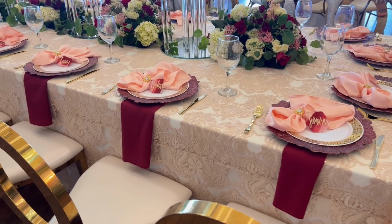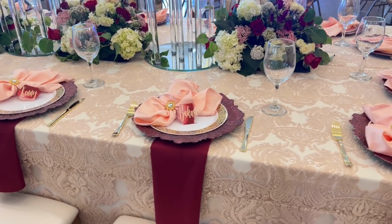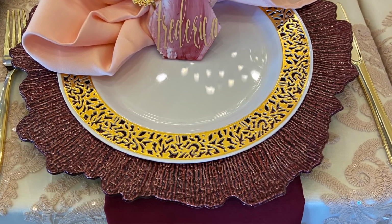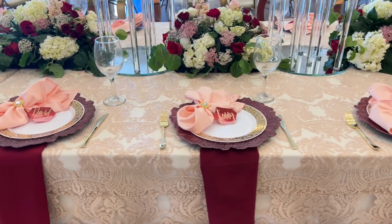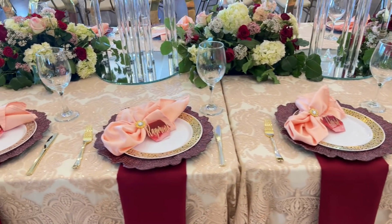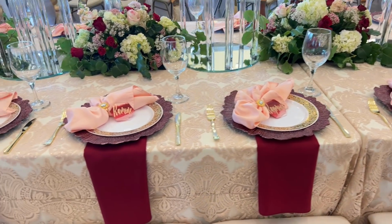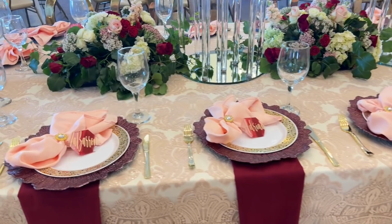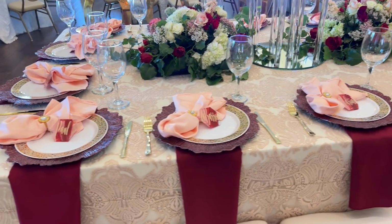And so I don't know if you guys got to watch the Amazon Live, but these are the acrylic pieces that I purchased, and I monogrammed each of them to make name tags for the bridal party. And I painted them with some acrylic paint, and they turned out absolutely beautiful.